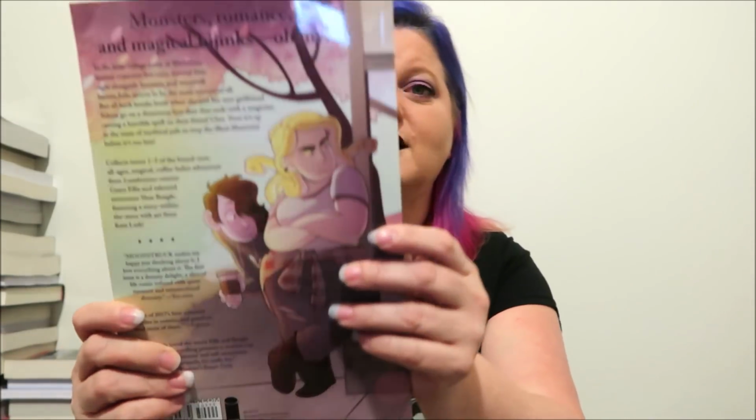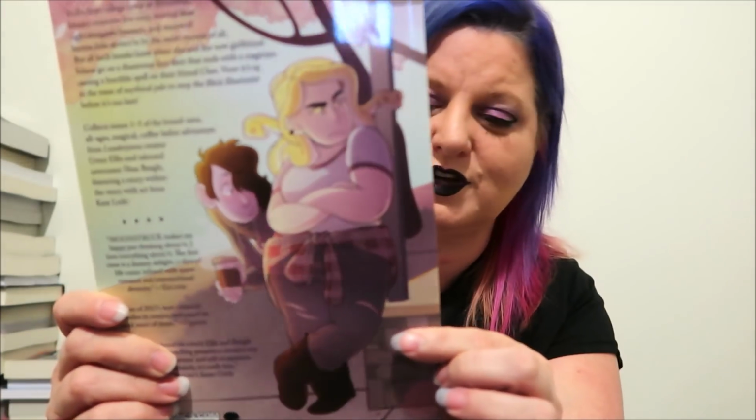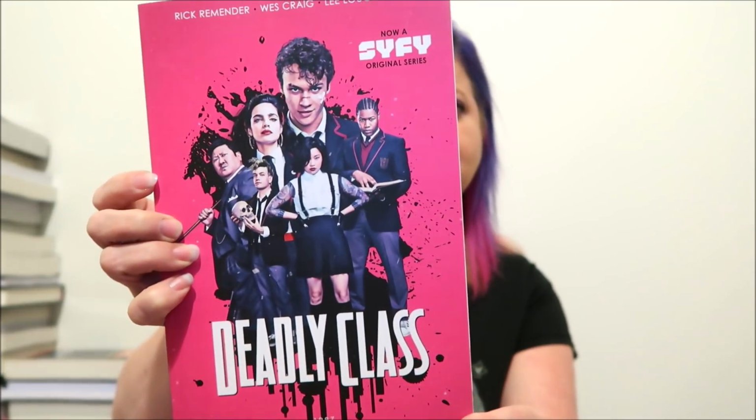And, oh my gosh. We got a Medusa here on the back. How cute is she? Okay, next we have Deadly Class, 1987, Reagan Youth. And this is by Rick Remender, Wes Craig, and Lee Loughridge. And this is now a sci-fi original series.